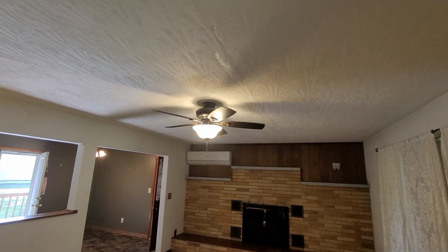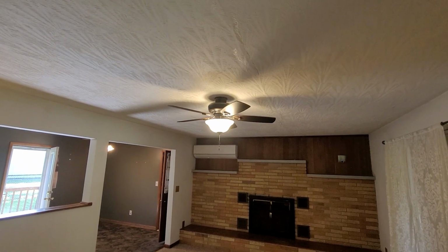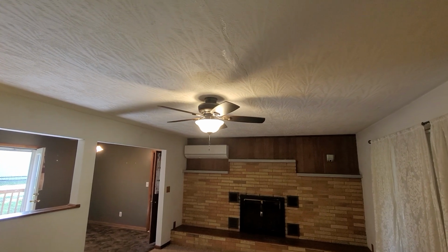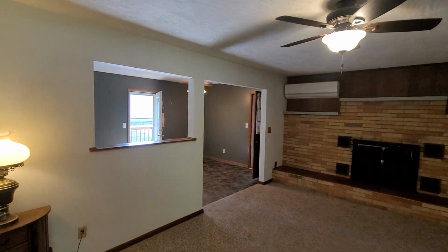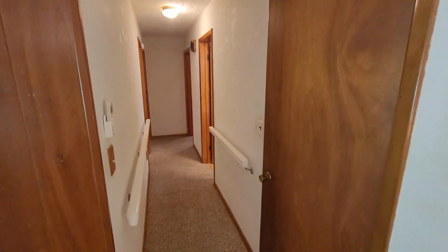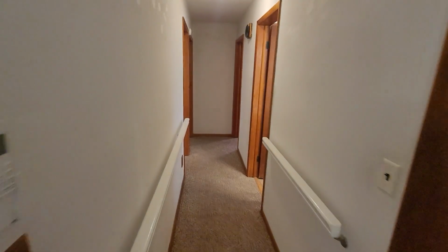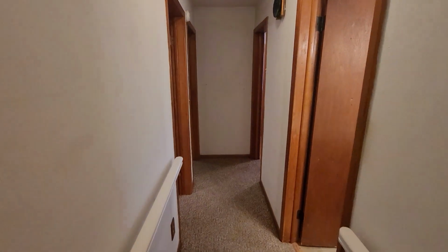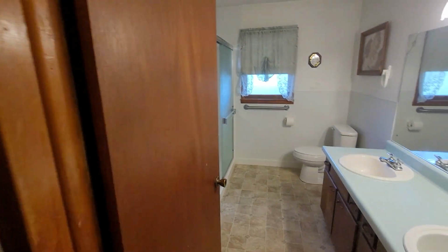I have no idea, I would love to know if somebody could tell me why they are so popular in Madison in the 60s and 70s homes. They were just extremely popular. You go into a lot of these houses in Madison and they have this electric radiant ceiling heat. Still working today. It's not the most efficient thing you could get, but it's still working.